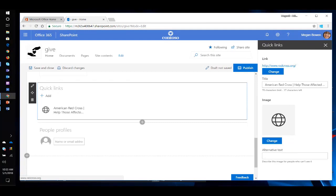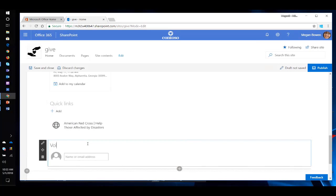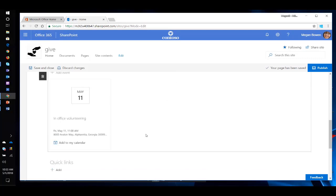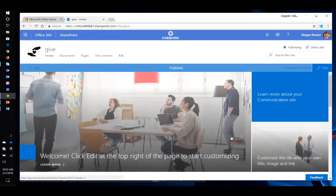If I wanted to, I could change the image and all that kind of thing. And maybe I also want to put in who the volunteering champions are. I could key in some people like my good friend Nestor, or maybe I want to include my friend Alan, who was featured in that article before. And again, I have the ability to move this content around, to drag and drop into different parts and sections, again in a very familiar and easy way. And when I'm done, I can go ahead and publish this page.